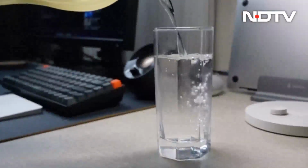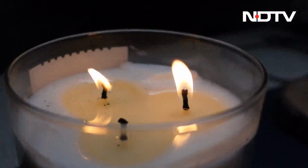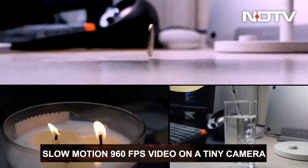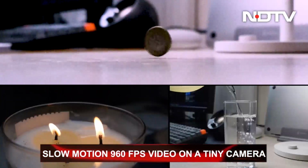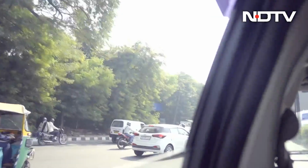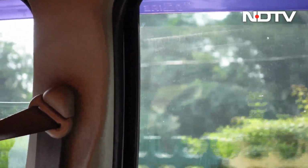But the craziest mode of all is the high-speed video, or more commonly known as slow motion videos. This camera can shoot videos at 960 fps in well-lit conditions. It looks amazing and opens a world of possibilities for creators for experimenting and creating something new altogether. The camera can also shoot 1080p footage at 120 fps, which can create some amazing cinematic slow motion shots for videos. Such amazing features in a tiny little camera is truly amazing.